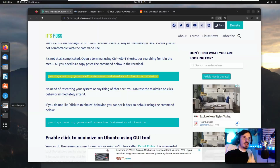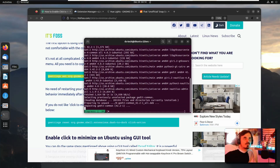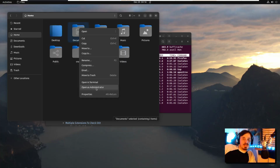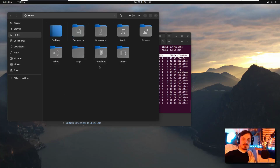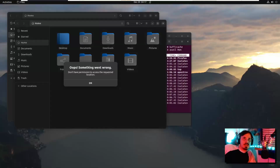While we've got the terminal open here, let's go ahead and install Nautilus admin. And now in our right-click menu, we have edit as administrator and open as administrator. If we want to edit a configuration file, it's just a simple right-click and enter a password and you're good to go.